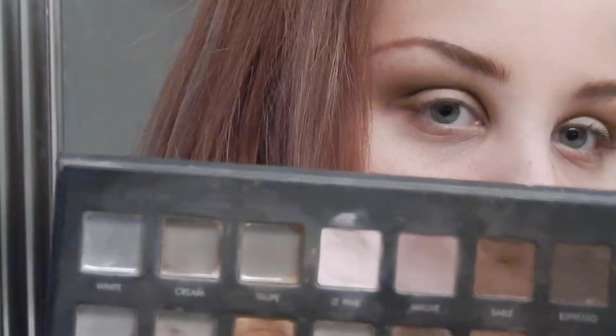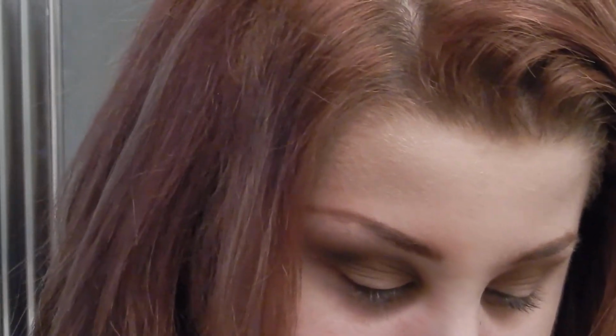what do I want to use? That's just in my head I was going to use, and I can't think. Okay, so I'm going to jump into the Lorac Pro Palette 1. If you don't have this, it's okay. You guys probably have majority of these colors anyways, which is fine.